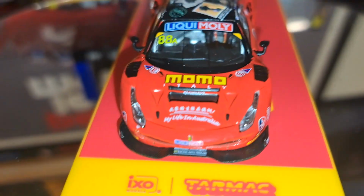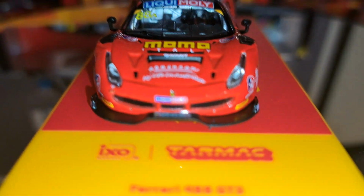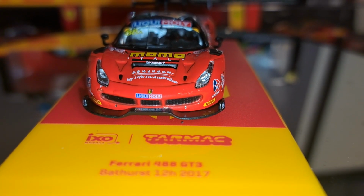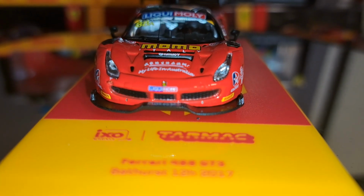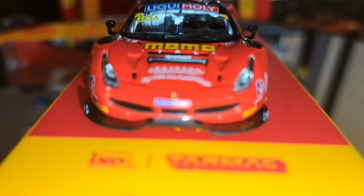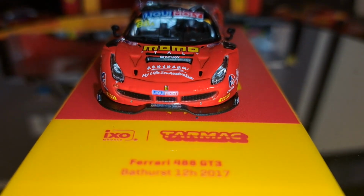Nice banner on here. You take a look at the front of the car, and one thing that I really like about the 488s is the front spoiler is just super badass, the way it kind of rolls up there. And they did a nice job with this. Gave it a nice carbon fiber finish, and it's got something written on the inner lip of the spoiler. I'm not exactly sure what it is.